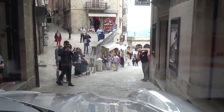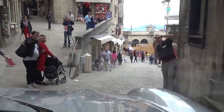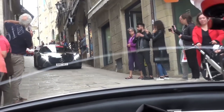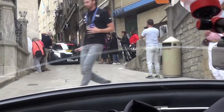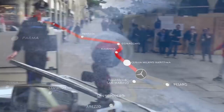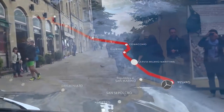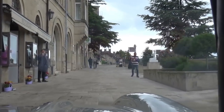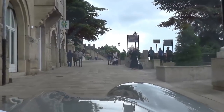This route brings us through places that are so narrow, and the GTR behind, just look back at how silly that looks coming down through here. Clearly cars like that were not in their minds when they built these places. Well, in fact, cars didn't really exist at all when they built these places. We are making our way towards the first time control of the day, the actual stop point where we have to be in about 14 minutes, and it's a kilometer away.